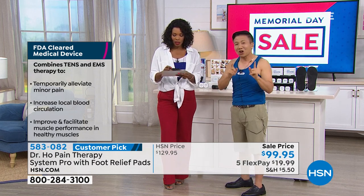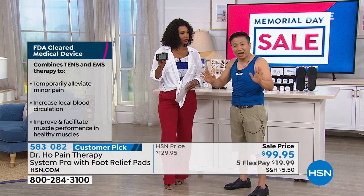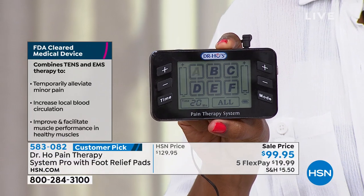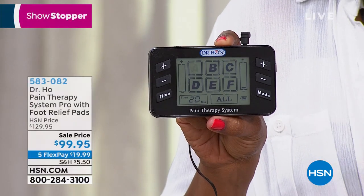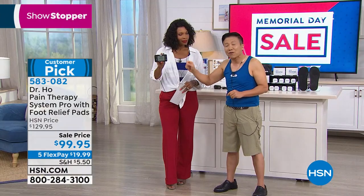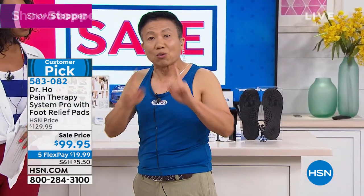Now, we have technology in our pain therapy device that's not available on any other device in the world. We have what we call AMP. That's auto-modulated pain relieving wave. In fact, this little device will output 372 different stimulation waveforms, so that your nerves and muscles will not adapt. What that means is your body will not adapt, so you can get fast relief the first time you use it and every time after that for years to come.